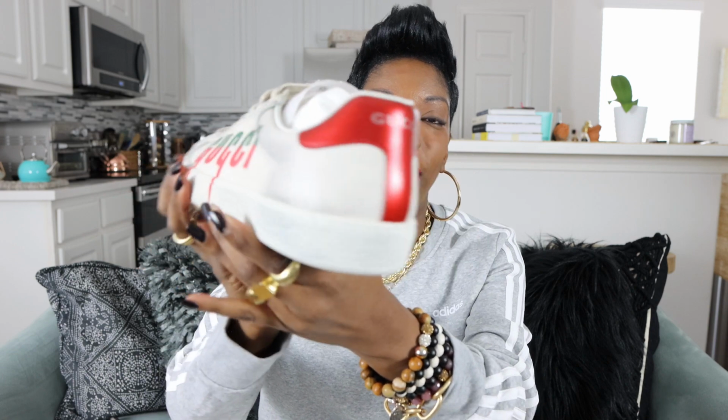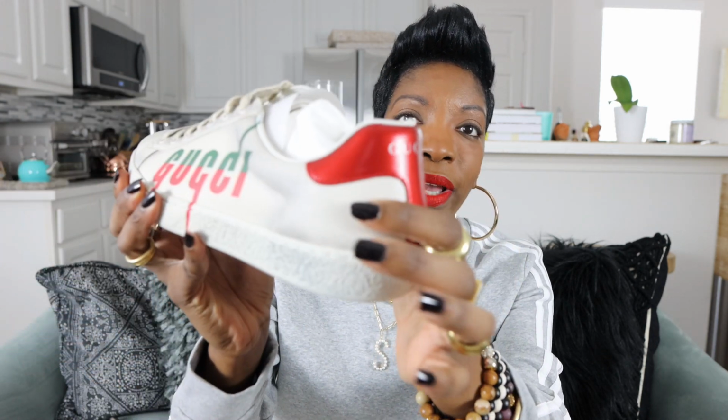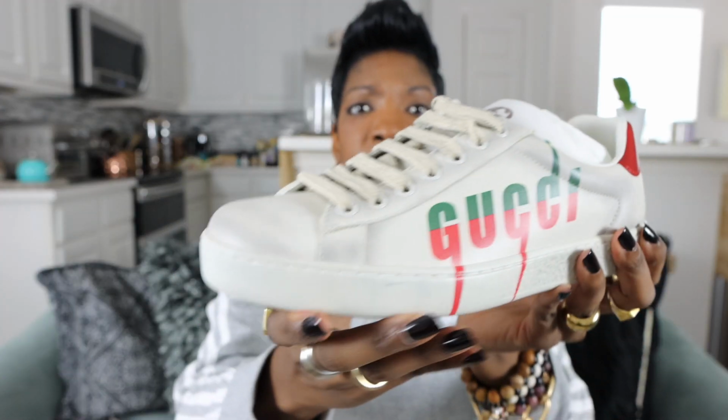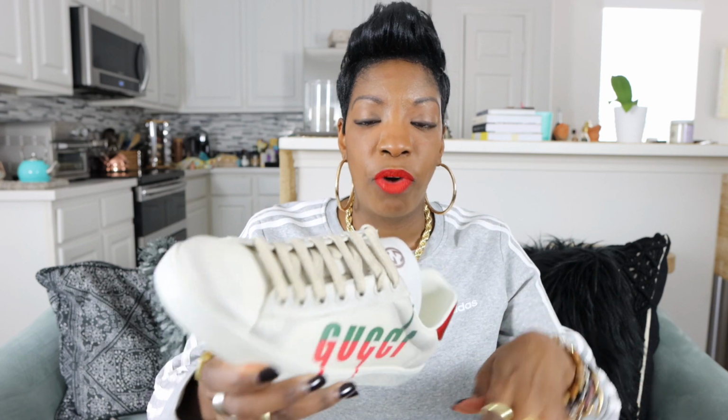These are so cute. Look at that. I love the heel counter here, how it has a Gucci back here and it's red. It's almost like a little red metallic here. I love the little green and red Gucci logo here. I don't know, I really like that a lot. It's more of a distressed look, so it's kind of giving you Golden Goose vibes. But to be honest, these are actually cheaper than Golden Goose. Well, what I paid for them was cheaper.